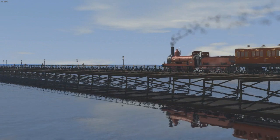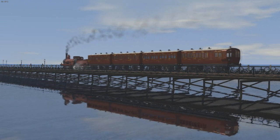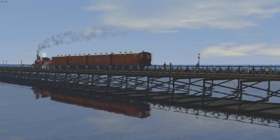The A5 was brought to Train Simulator by Chris Wilson and Caledonian Railway Pug, who have included a lot of information on this engine in the add-on's manual.